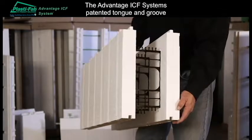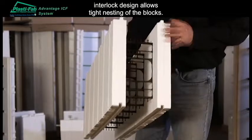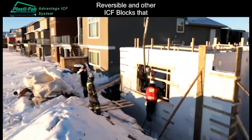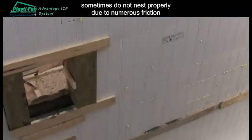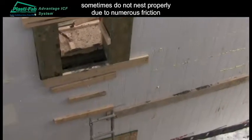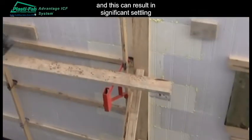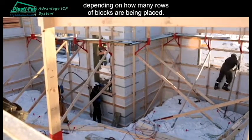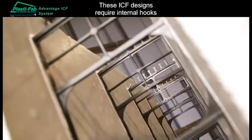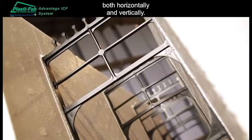Interlock. The Advantage ICF System's patented tongue and groove interlock design allows tight nesting of the blocks. Reversible and other ICF blocks that have alternating projections and recesses sometimes do not nest properly due to numerous friction points. Therefore, they do not nest tightly, and this can result in significant settling depending on how many rows of blocks are being placed. These ICF designs require internal hooks, both horizontally and vertically.